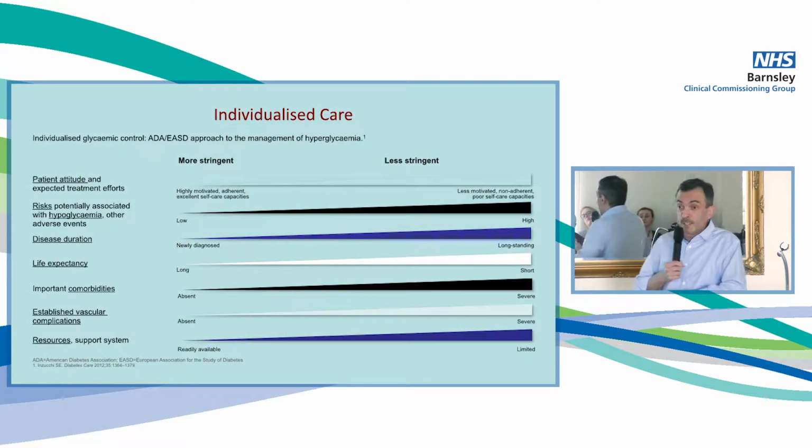How strict you are with the management of diabetes depends on the patient. So you tend to be more strict if the patient's really motivated and engaging, because if the patient is not motivated, not bothered, you're going to struggle whatever you try to do.